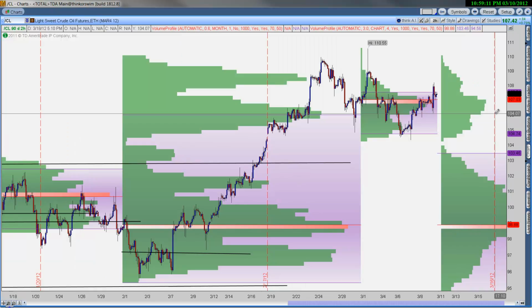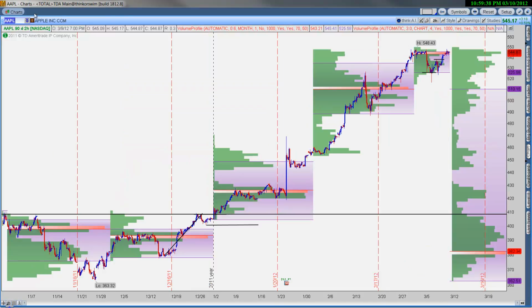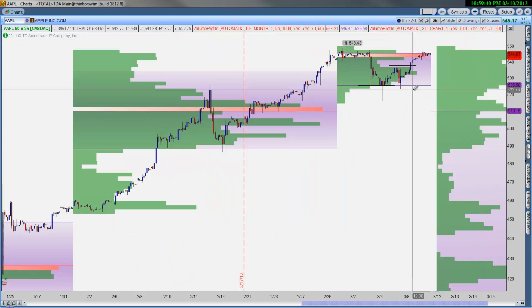Oil appears to be in a range. You definitely have the top end of the range around 108, 109, 110-ish, and the bottom of the range is down towards 105. It's hard to read this chart for now, although right now, just like the rest of the market, we got a bounce, so that's something to trade off of. However, you're buying in the middle of the range, really closer to the top end of the range, so I think it's worth waiting for if you're trying to get long something like oil.